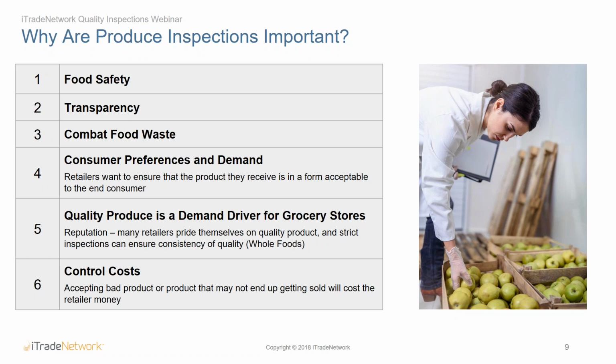Also, produce inspections are important for consumer preferences and demand. Retailers want to ensure the product they receive is in a form acceptable to their end consumer, and they are going to rigorously inspect that to make sure that they're not going to have product that ends up sitting on their shelves not getting sold.